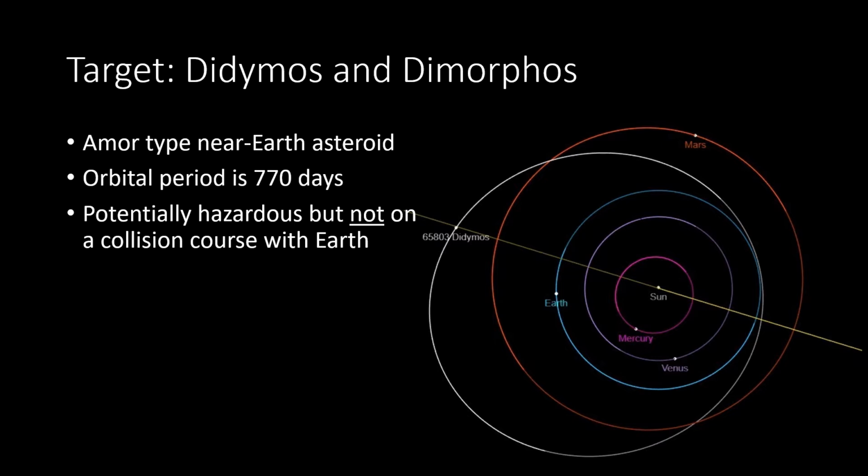Now the orbit of Didymos and Dimorphos is shown here. This is one of those Amor type near Earth asteroids. So it stays primarily orbiting beyond the orbit of Earth. So if you look at the cartoon here, here's the Sun, Mercury, Venus, Earth is dark blue, Mars is red, and Didymos' orbit is the white. So it doesn't actually cross Earth's orbit, although it comes very close. And then it actually travels out a little bit farther past Mars, but not all the way to the asteroid belt. The orbital period is just over 2 years, so 770 days.